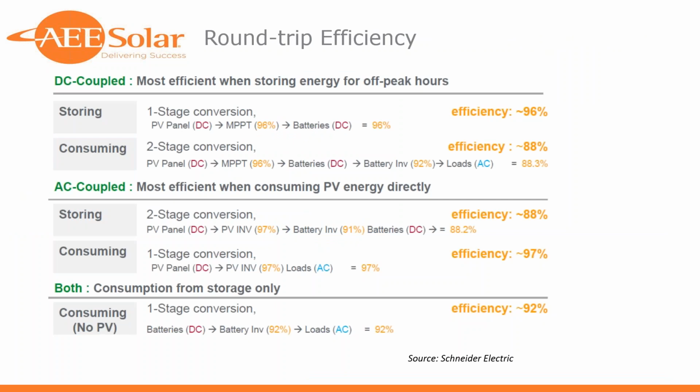So on round trip efficiency, what are the losses in getting a watt from a module to a receptacle? And we've simplified this a lot. But when we're storing the power on a DC coupled system, we're running from the panels through the MPPT charge controller right into the batteries. So we've got 96% efficiency from panels to batteries. When we're consuming it, all of that wattage is going from the modules through the charge controller into the battery, back out of the battery into the battery inverter, and then to the loads. So round trip efficiency of 88%. So if you're storing the power for later, more efficient to go DC coupled. If you're consuming it concurrently, not quite as efficient.